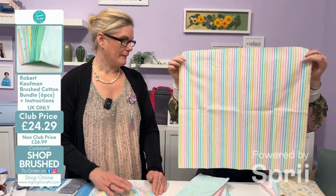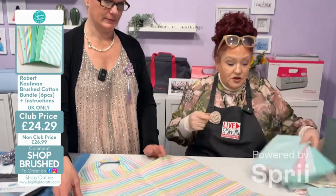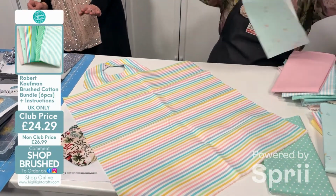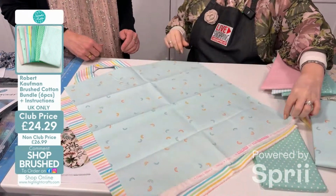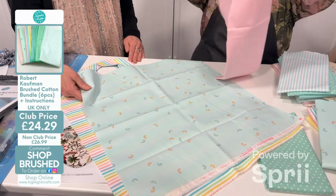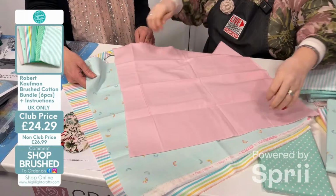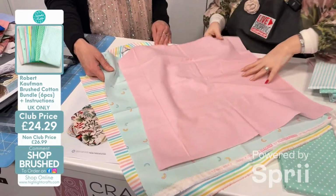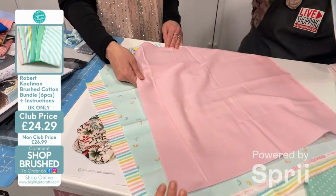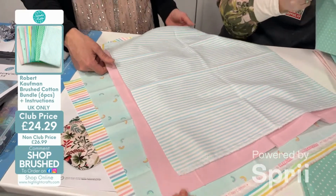Now, this is a fat quarter. Okay, but I just want to lay it all out so you can see the quantity of material that you're getting. I wish you could just lean through and feel this, because this fabric is just wash and tumble dry. It'd be good as gold. Really? Yeah. Look at this. Isn't it, Becky? Do a bit of touch TV for us. How soft is that? It is lovely, isn't it?